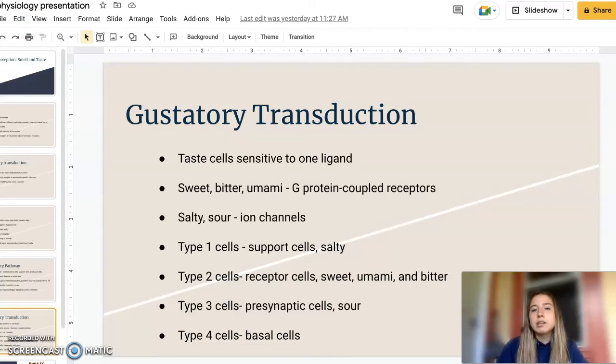So at the moment, they are kind of just support cells. The details of the complex gustatory transduction pathway are still being figured out by scientists. The nitty-gritty is largely unknown, which is why we have this general outline, and it's basically a similar pathway to the smell transduction, but this is pretty much as much detail as we know thus far.